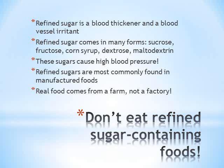You can also perhaps switch to products that are sugar-free, so sugar-free cookies, sugar-free chocolate, and so forth, to avoid that sugar, because that sugar is going to irritate your blood vessels, thicken your blood, and raise your blood pressure. So remember, real food comes from a farm, not a factory. Try and eat real food with natural sugars that are not going to have these irritating effects on the body. Cut out the sugar-containing foods so that you can lower your blood pressure.